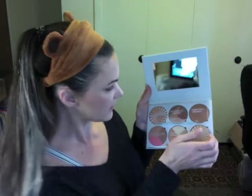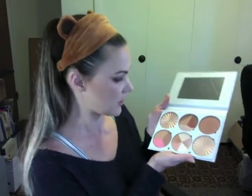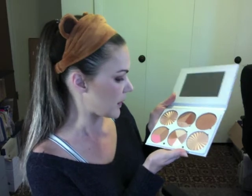So we have that, or this Ofra On the Glow palette. I love this one. This has so many different colors, and they're just really pretty and soft. I think these are more natural. To me, they look more natural, but you could probably make them look blinding and crazy.